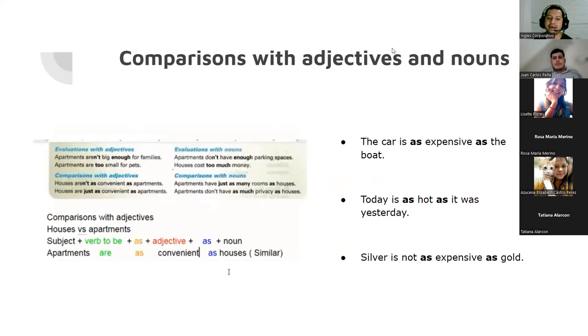And here we have more structures with adjectives. For example, apartments are as convenient as houses. The other examples are: the car is as expensive as the boat. Today is as hot as it was yesterday. And silver is not as expensive as gold. Hoy fue tan caliente como ayer, ¿verdad? The same weather. O la plata no es tan cara como el oro, ¿verdad? Silver is not as expensive as gold. Remember that not is before the comparison, right? Not.